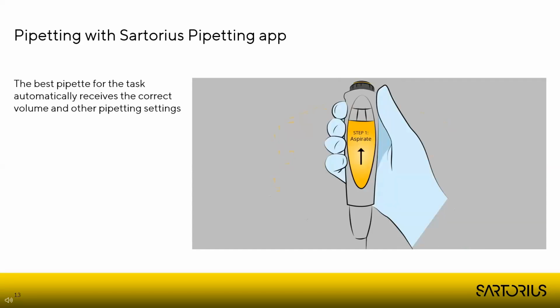And then as said, the app also chooses the best pipette available for each task. Then it connects to the pipette and sends correct pipetting parameters. This helps the user to be faster, as the setup steps are not needed during the execution. So all the volumes, speeds, which mode should be utilized, everything is sent automatically to best fitting pipette that you have available.